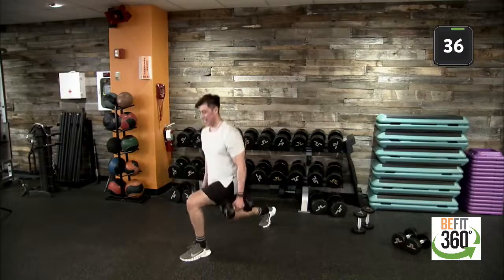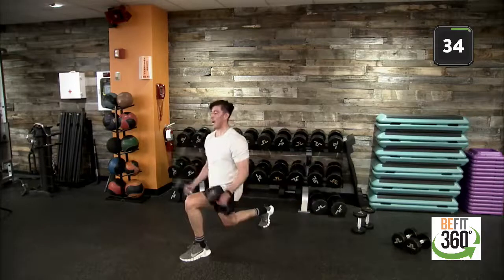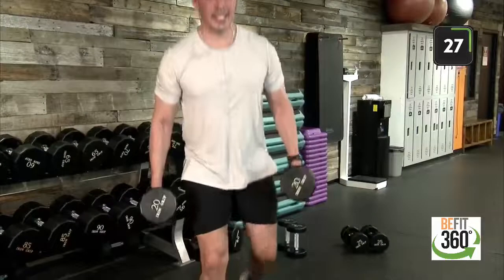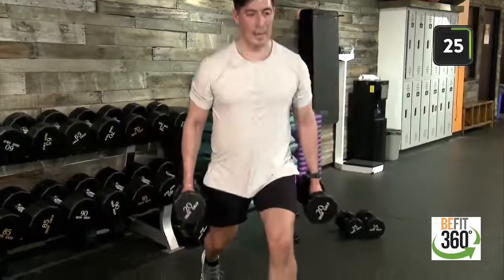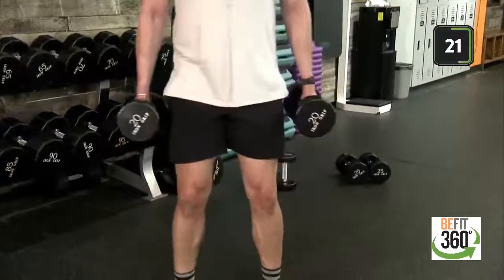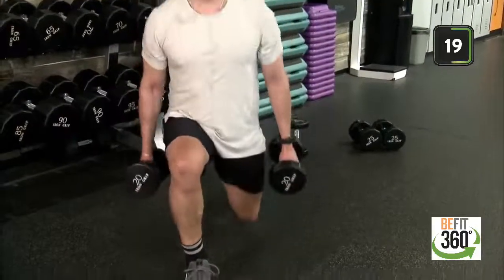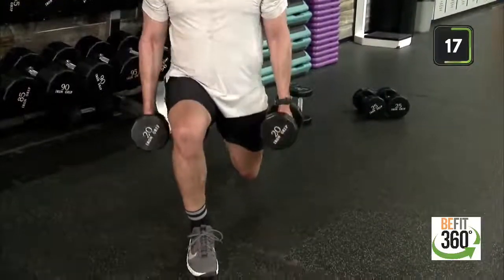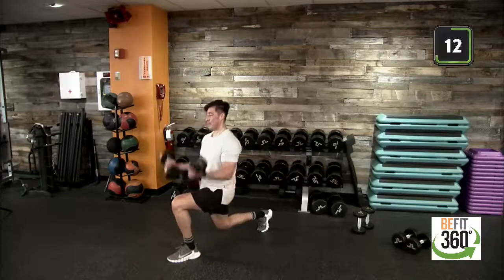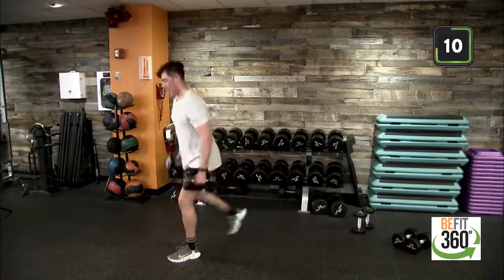Into that reverse lunge. Again, bicep curl at the bottom of the movement. At the bottom, it's really a progression, forcing us to stabilize, engaging our core. Nice balance, if you will. And standing back up. Drive up out of that rear toe. Good job, team. Again, keeping that chest up. 12 and out.